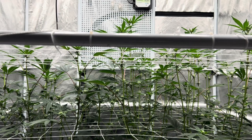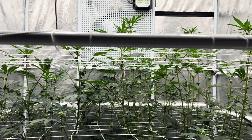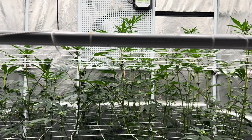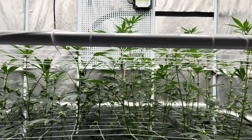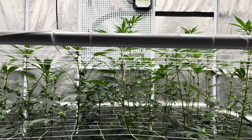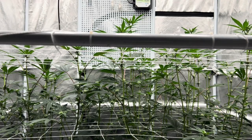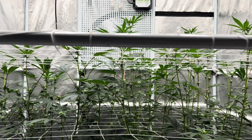All of the other fan leaves that were close to the top colas, we left. I didn't take too many of those because those plants have to be protected. Those bud sites have to be protected, and if we don't, those buds will freak out, guys. So I would definitely recommend to leave some large fan leaves up top.